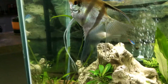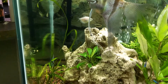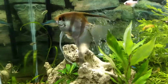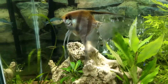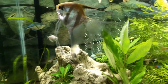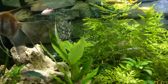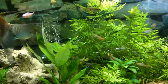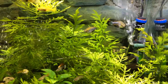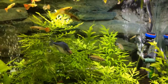I really do want to have more plants like this in this tank, but it's very difficult to find stuff locally. My pet shop's pretty useless, and not many of our shops like Petco and everything have any kind of plants whatsoever. The plants I mostly have in here are what Bob sent me a long time ago, and this just grows like weeds.